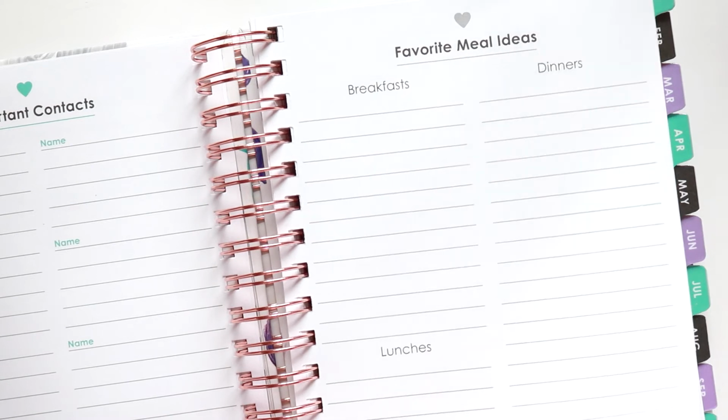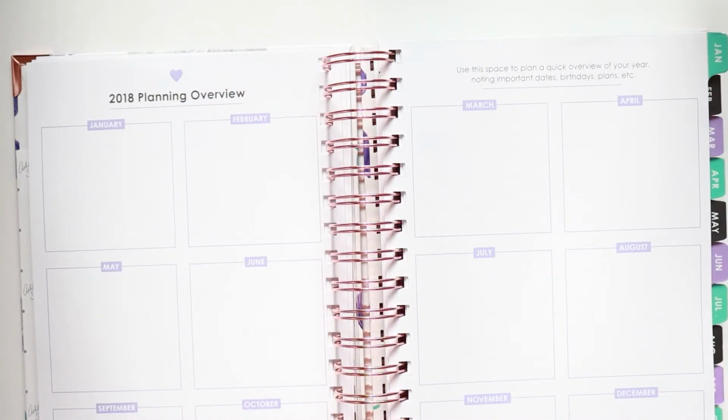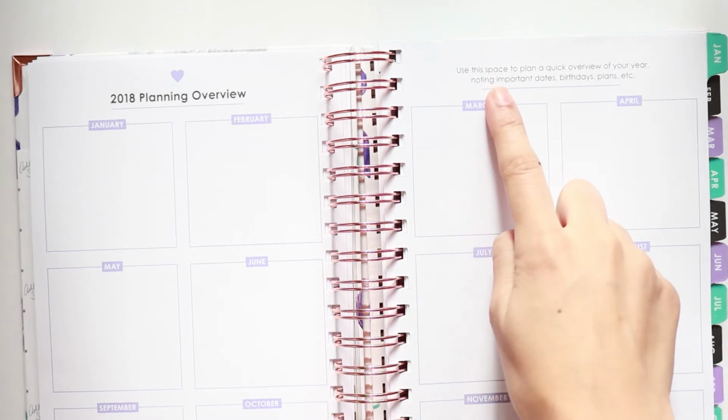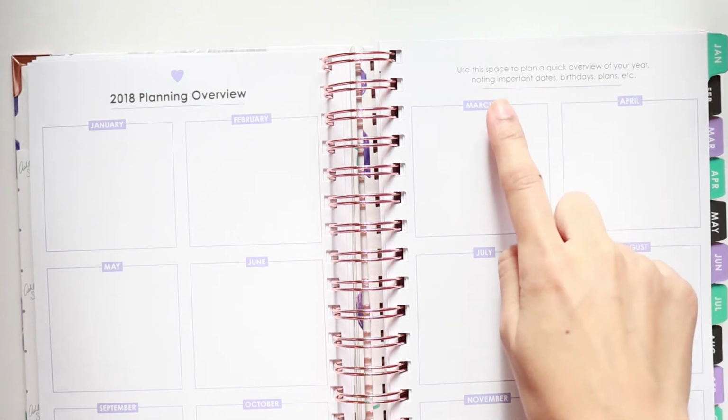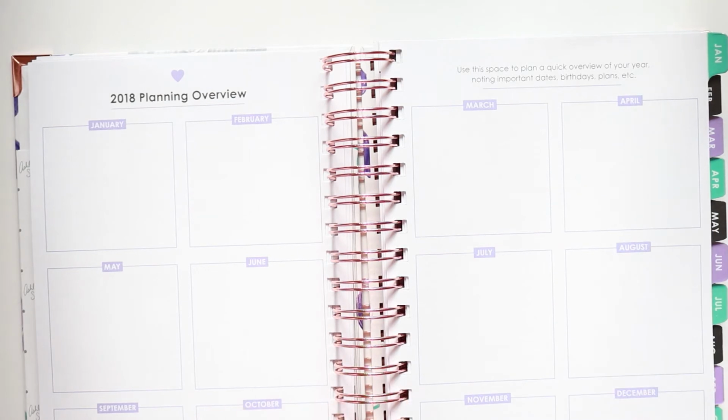So these are all one page. So then she gives you a 2018 planning overview, and she says, use this space to plan a quick overview of your year, noting important dates, birthdays, plans, etc. I really like pages like this. I think it's a great way to just have a super zoomed out version of your year, especially if you plan really far in advance. I don't plan so far ahead in advance. I really wish I could, and that I did, but I still think it's nice to at least have an overview if you do.